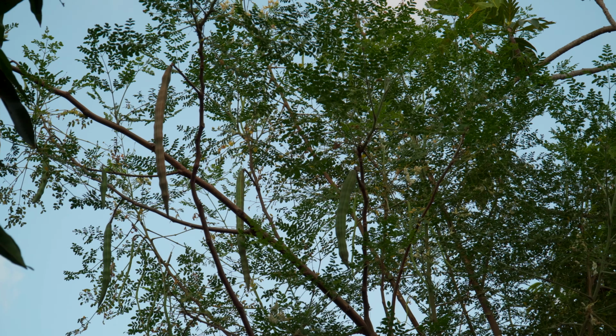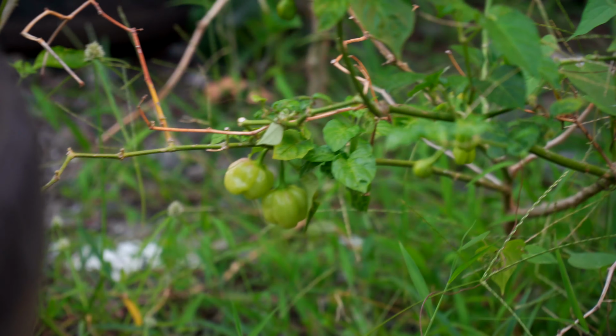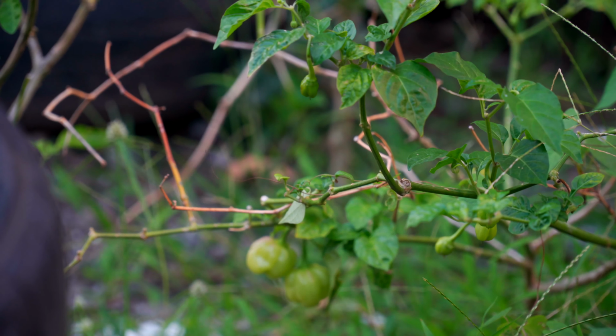Oh yeah, and also we've got some chilies. Now, I'm not too sure who planted these, but they are definitely growing quite nicely. Also a red one there, and they're actually getting quite big. There's some growing in the pot down on the patio. They've got some really nice and big ones. Well, I say one big one in the pot. Not too sure who's going to eat them.